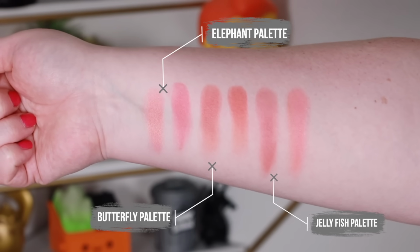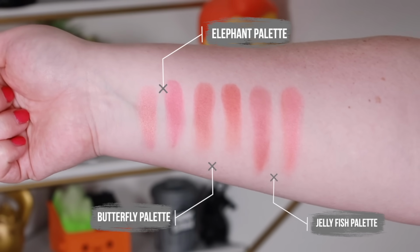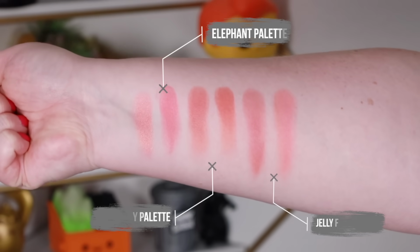I love Diffused Heat. I think it's so pretty. It's an oldie but a goodie. I have a single of that one. But I was kind of expecting a little bit more when it came to Rose Fusion. I feel like upon initial application, this side looks a little bit deeper. But as soon as I started to kind of buff it out, I'm like, what's the difference? What's the fucking difference? I think my favorite thing in this whole palette is the highlighter.